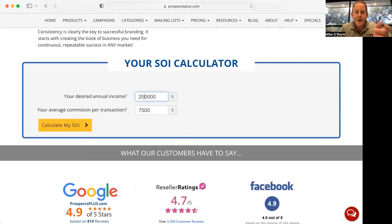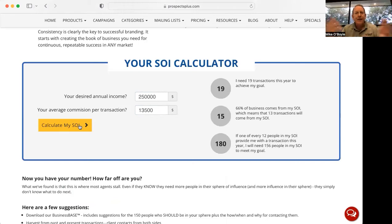I'm going to plug in $250,000, and let's pretend that the average commission per transaction in my area is $13,500. Well, if I want to make $250,000 in the next 12 months, I'm going to need 19 transactions to do that. And if 66% of that business should be coming from my sphere, I'm going to need about 180 people in my sphere of influence list to hit that income goal.